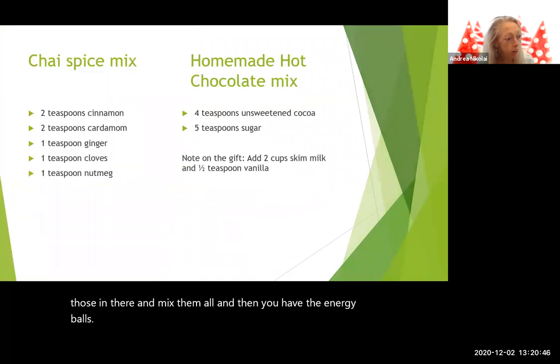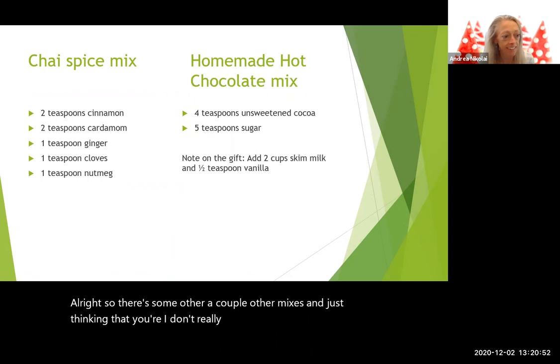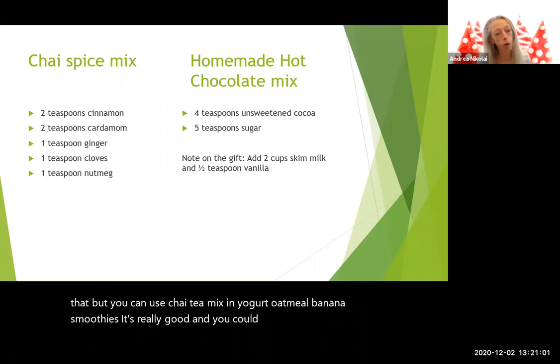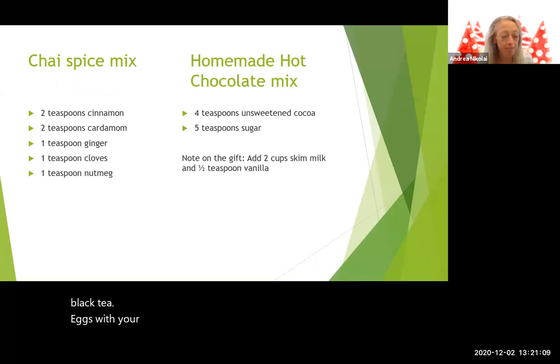All right. So there's a couple other mixes. And just thinking, you might say, well, I don't really like chai tea or something like that. But you can use chai tea mix in yogurt, oatmeal, banana smoothies. It's really good. And you could also do the whole clove version, and then the cinnamon stick, and then you could add black tea bags with your gift, and that would work and could be really fun.